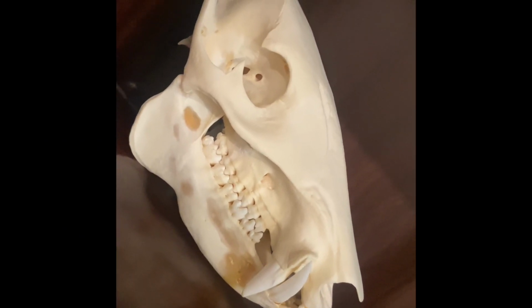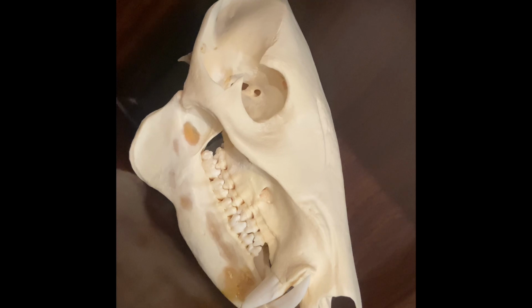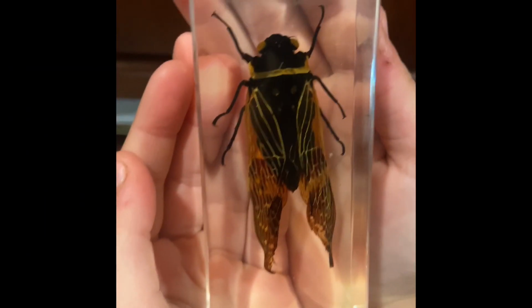Okay, next one is this skull. Comment down below if y'all can figure out what this is. So yeah, next animal.